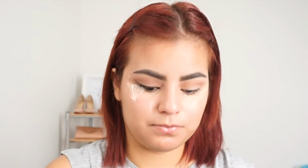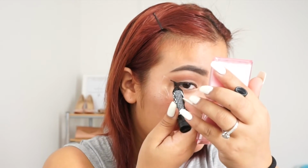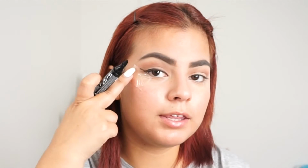Now what I love about this eyeliner, it's not dark like how I want it to be, but I like to use it to give me a precise line and a wing. That's what I use it for. So then I'll go in and I'll do my wing. I will connect the outer corner to the middle of my eye.